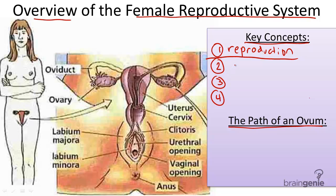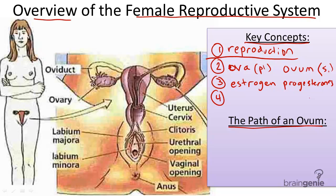To do this, the female reproductive system produces the female sex cells, called ova for plural, or one egg cell is called an ovum, so that's singular. Similar to testosterone in males, the female reproductive system also produces female hormones called estrogen and progesterone. These are developed and released in high quantities in order to maintain sex characteristics and sexual function in order to reproduce. And last, if its goal is reproduction, then the idea is that we're going to nurture and maintain new life.